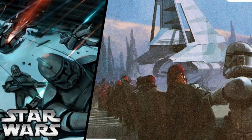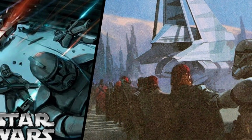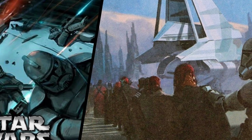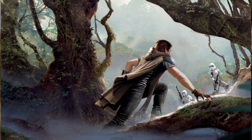So was this order actually ever executed? Well, sadly yes. Around a year after the formation of the new Galactic Empire, Palpatine used Order 37 to force the population of the planet Balassa to hand over an Order 66 survivor who they suspected was there. The order was actually extremely effective, and it forced the survivor to come out of hiding to escape the planet.